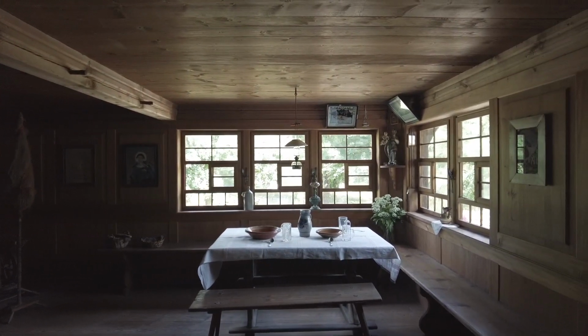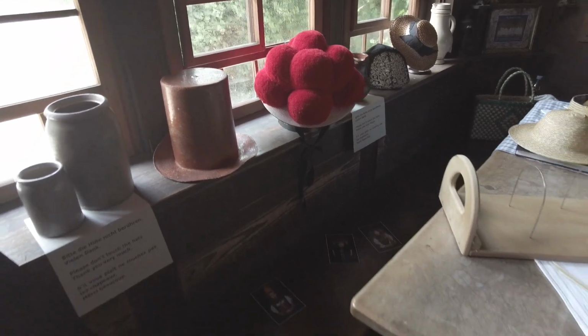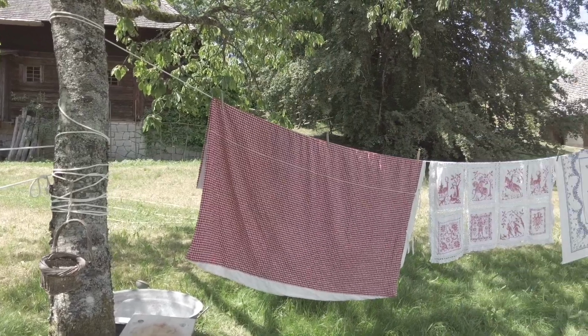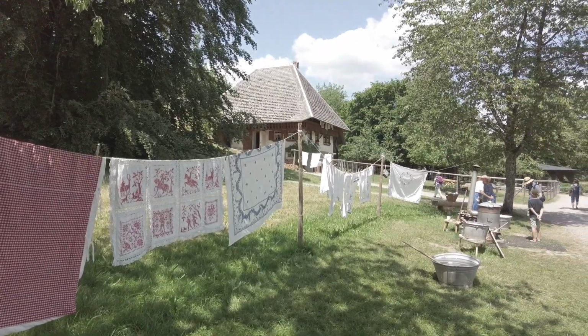Additionally, you can join guided tours and every day they show different crafts, like we had for example a lady that showed us how to make straw hats and someone who showed us how they used to wash their clothes, as well as a demonstration of how to produce linen fabric.